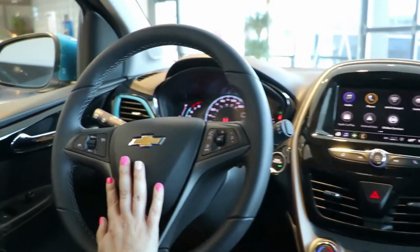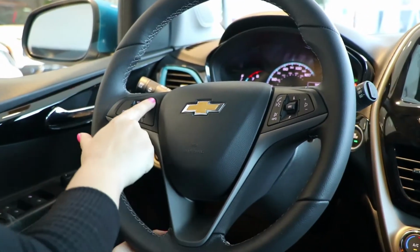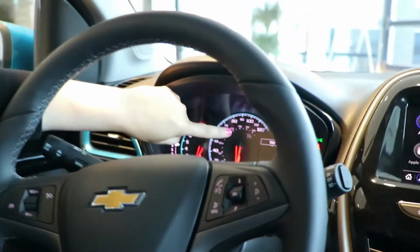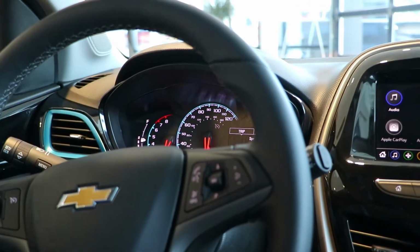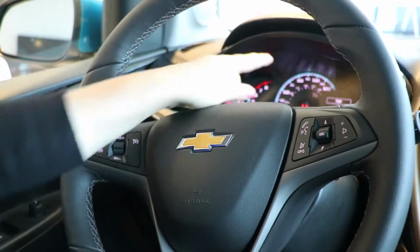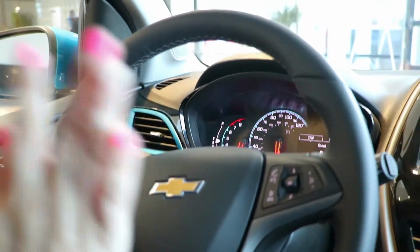Now we're gonna move to the steering wheel. We do have your cruise control right there. To turn it on, you press it on, and you'll have a little circle that will pop up right in there, okay? Once you set your cruise, which you have to press this down to set it, that will turn green, and you'll have the speed limit pop up on there where you have it set at.